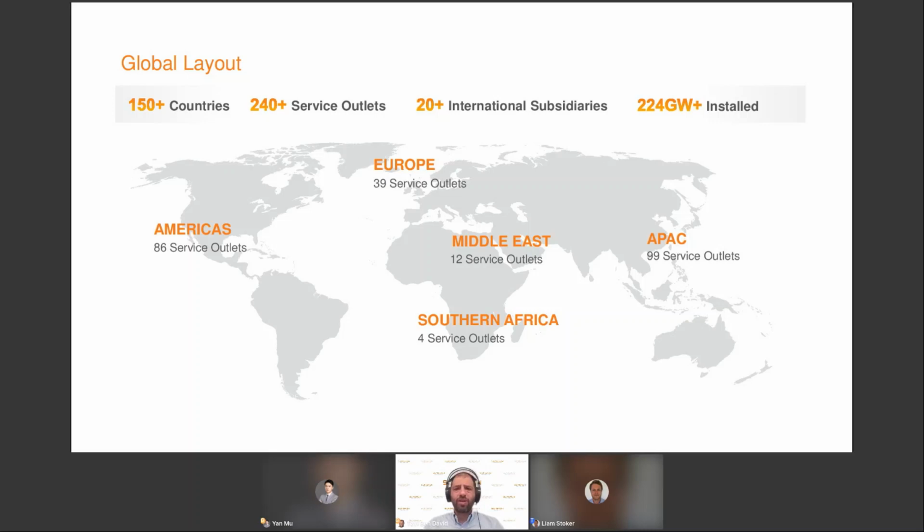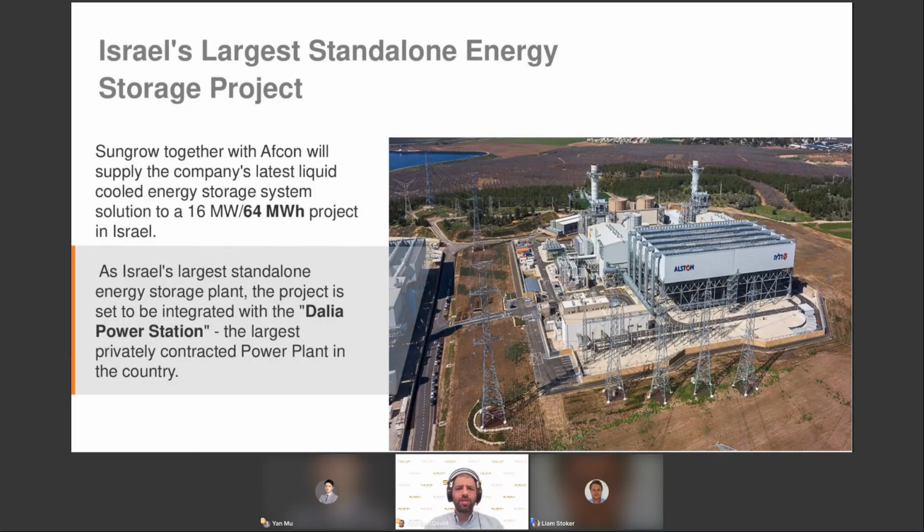So talking about the first project of energy storage with our liquid cooling systems in Israel. This is the largest Israel standalone energy storage project, which was signed in Q1 of this year. The Dalia Power Station, owned and operated by the Dalia Power Energies plant. It's a 912 megawatt combined cycle natural gas-fired plant in Israel, and it boasts 8% of the total electricity production in Israel. Located on the site of Dalia Power Station, the energy storage project is expected to be completed in the first quarter of 2023. We're talking about a 64 megawatt project that we have signed with them.